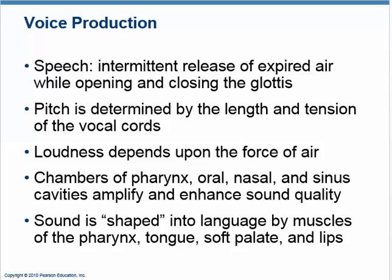The resonating chambers are all the chambers in your head, and they amplify and enhance the sound quality. And it's shaped by muscles of the tongue, soft palate, the lips, the cheeks, that kind of thing.